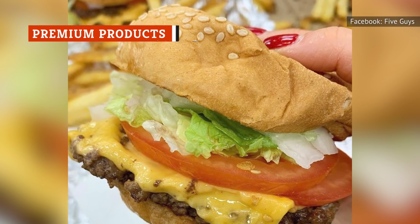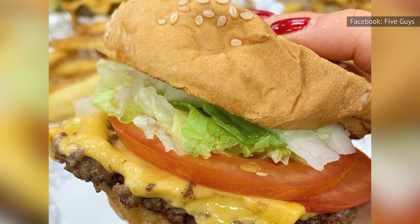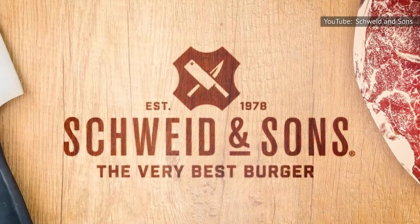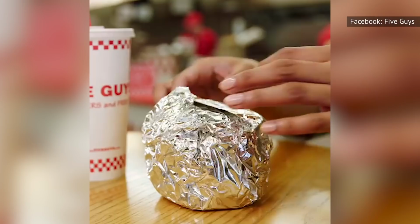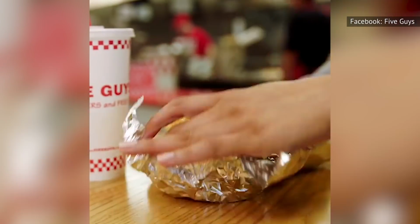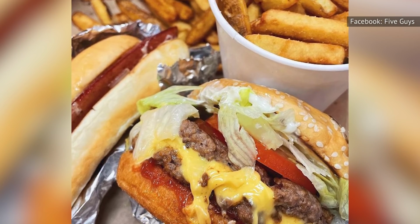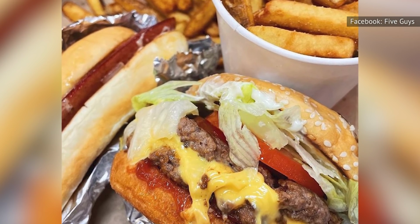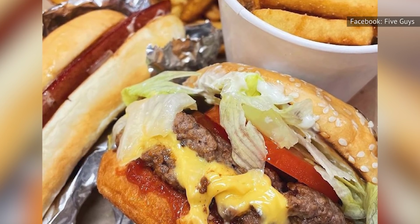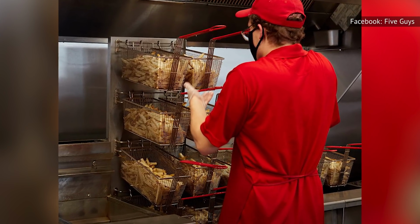Five Guys uses only the freshest ingredients, but what about the overall quality? As you might imagine, the chain only invests in premium ingredients. Schweid & Sons is the beef purveyor for all of their locations. The specialty blend of ground chuck and sirloin used for Five Guys burgers isn't available for retail purchase, which makes it all the more tantalizing. It's comprised of 80% lean and 20% fat ground beef, which is the ideal lean-to-fat ratio according to Schweid & Sons. Then, of course, there are also Five Guys fresh, never frozen French fries.